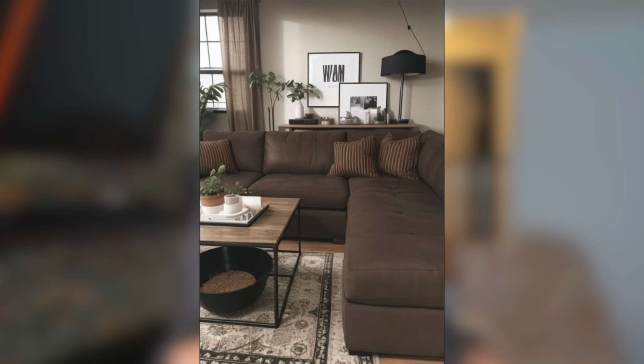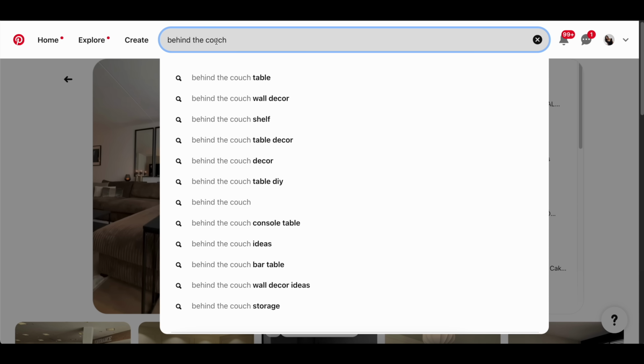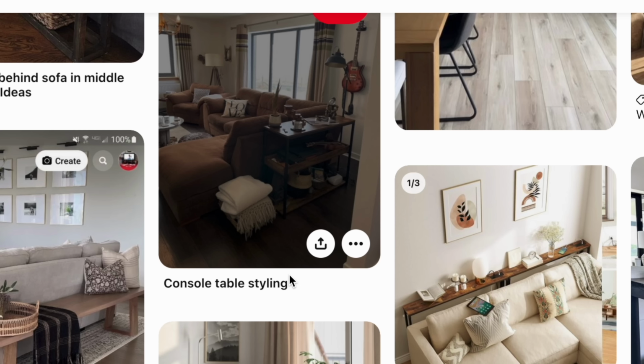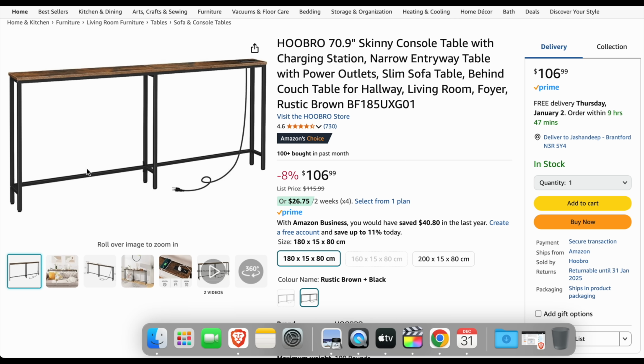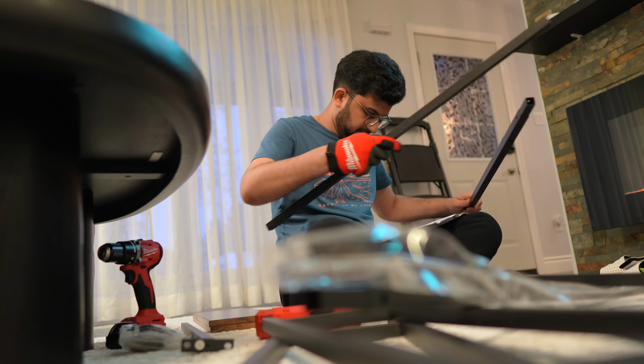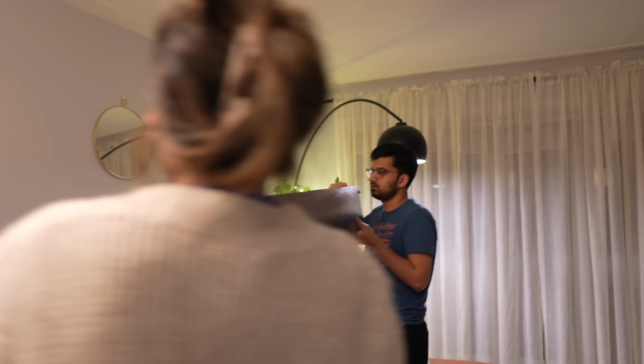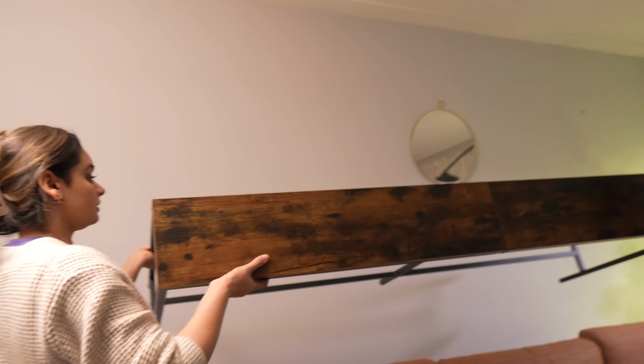And while I was scrolling through Pinterest for inspiration, I came across this picture with everything placed behind the couch table. That's when I started my search for one, and after looking through a ton of pictures and saving them, I went on Amazon and found this bench that was super easy to install. A huge shout out to my husband for helping me with every step. This took him about half an hour to set up. We placed it behind the couch and the height was perfect.